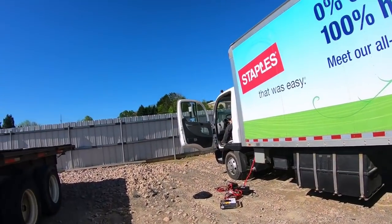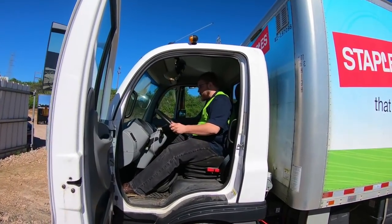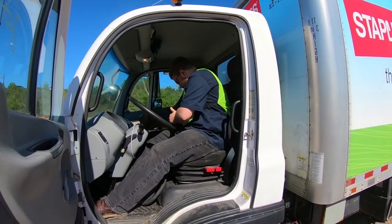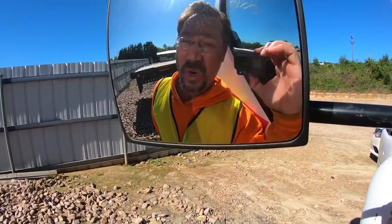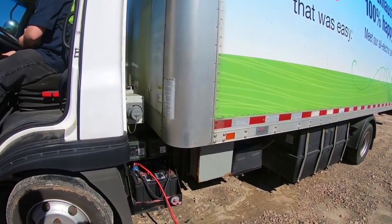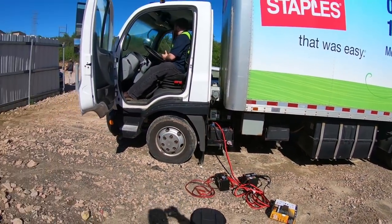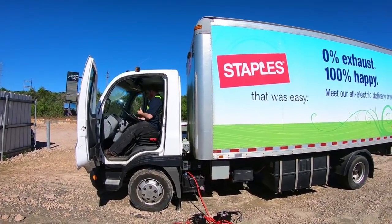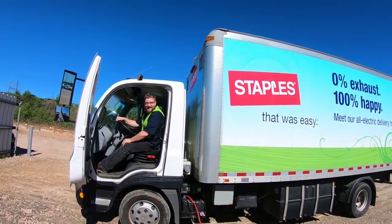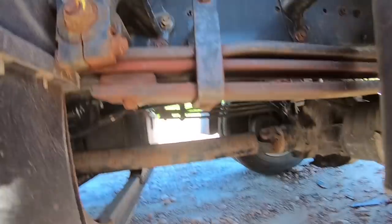What's this thing for a parking brake? I mean, isn't there a giant thing to release the air brakes? It works. This thing frickin' works. Oh, that sounds like an inverter. That's air brakes. It's rocking, but there's no drive shaft, that's why. It's spinning.